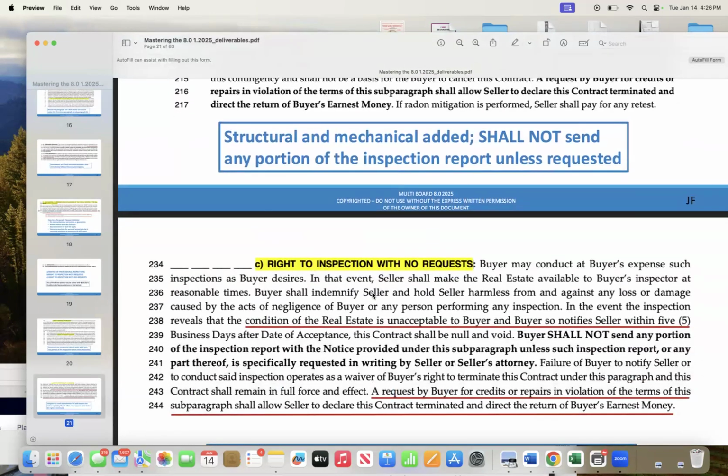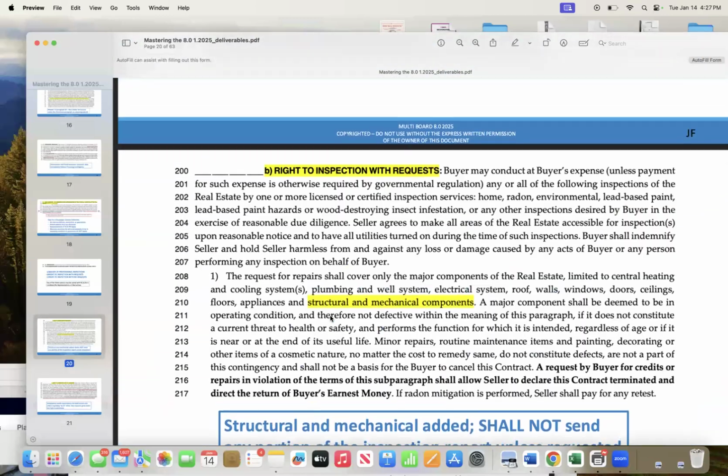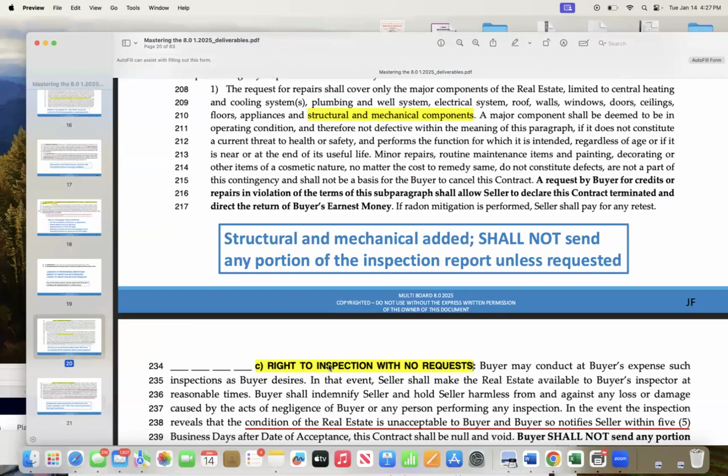Okay. And then number C, if you remember, there was C, right to inspection with no request. It reveals the condition of the real estate is unacceptable to the buyer, by seller within 5 days. So if you have an inspection and you can't ask for anything, your only choice if you find a problem is to cancel the contract, and you have 5 days to do so. So you're still out of the woods because you could definitely cancel the contract. So what I like about B is you still have a chance to save the contract. But with C, you don't have any chance to save the contract.